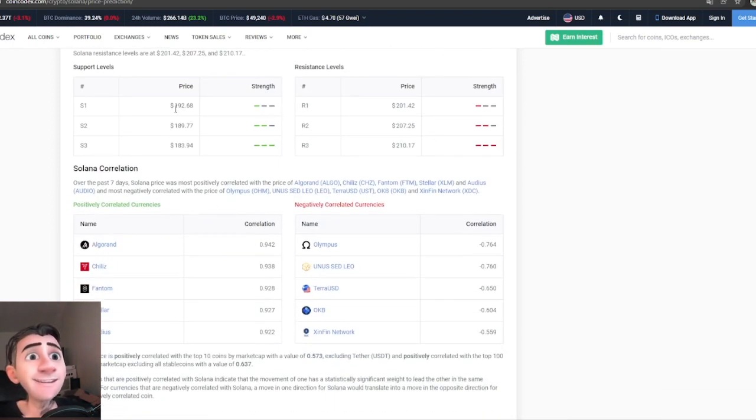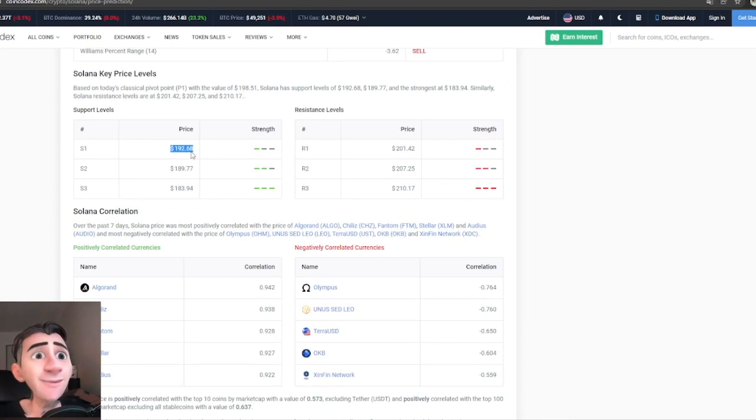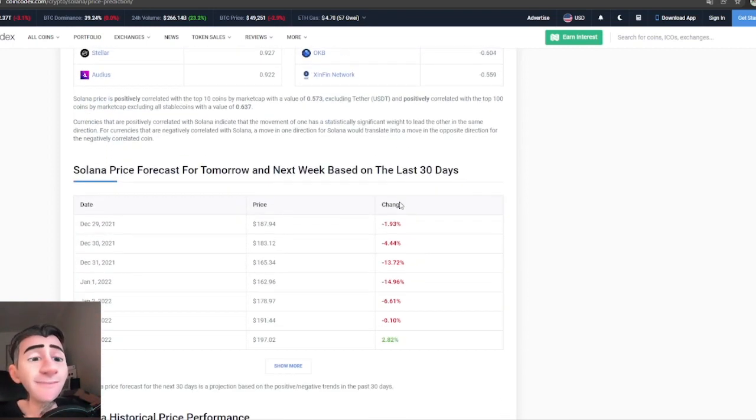And let's watch this. This is also really important: the support levels for Solana, guys. 192 US dollars, 189, and support 3, the pivot point number 3, is 184 US dollars. The resistance levels on the upside are 201, 207, and 210 US dollars. We should keep this in our mind, guys, for the analysis.